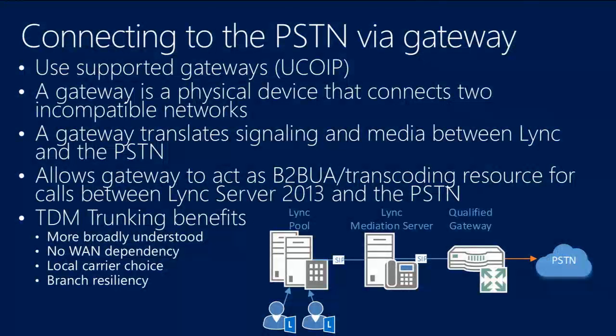So we'll put in a gateway that's in our UCOIP site, like an AudioCodes gateway as an example, right? And then here we get to allow the gateway to act as a B2B to do all the transcoding. Again, it could be that we're going from the mediation server perspective, right? We're going to hand that call off as G.711 out to that gateway. It could be that that gateway is handing off G.711 on the other side. It could be that it's handing off some other codec, or it's a PRI, some kind of TDM interface back out to the PSTN.